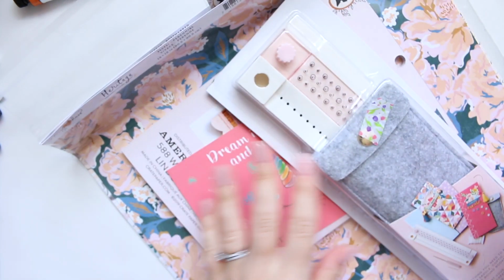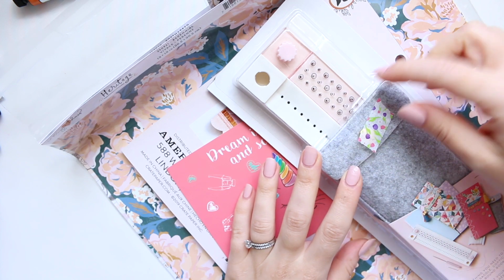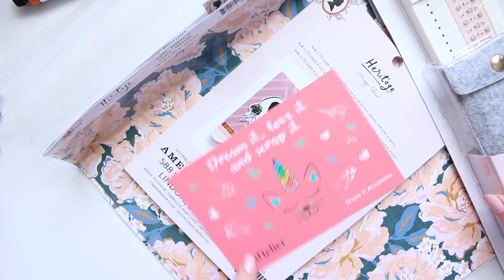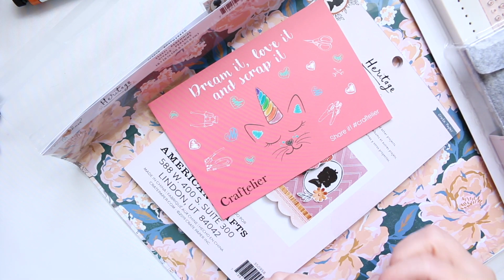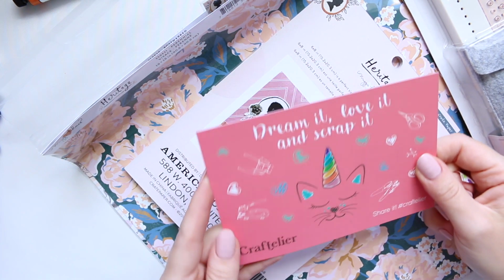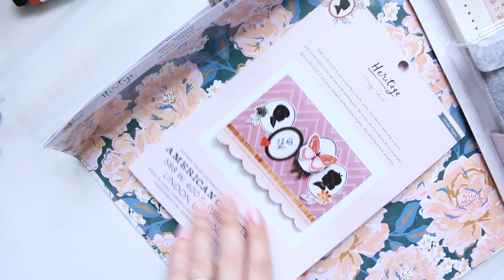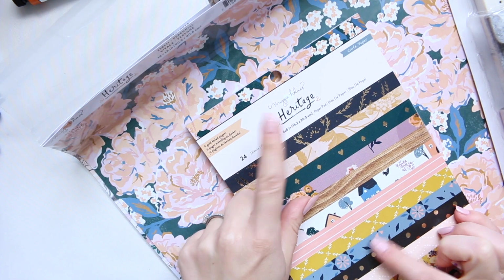Okay, so they always attach, you can see there's a little washi here, they always attach a little heart lolly with their branding, Craftelier, which I always give to Mason. He loves them, so he has had the second one now. And so you always get this little card here. And the items that I got are predominantly from Maggie Holmes Heritage.